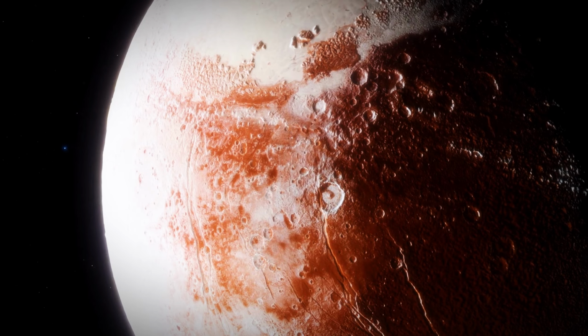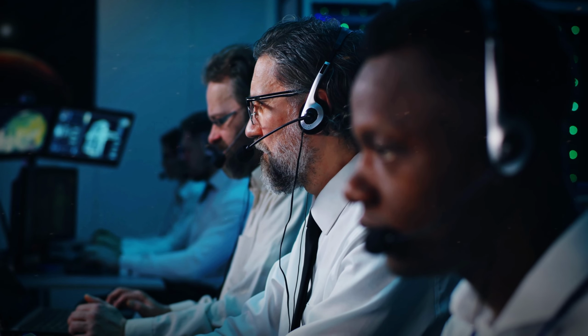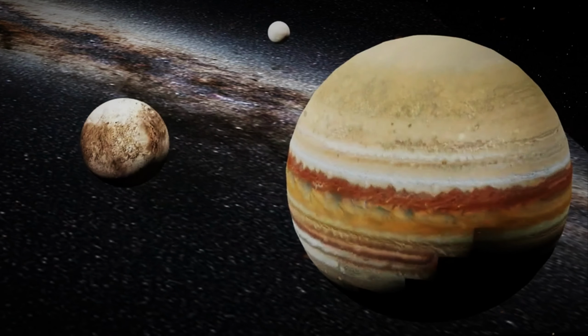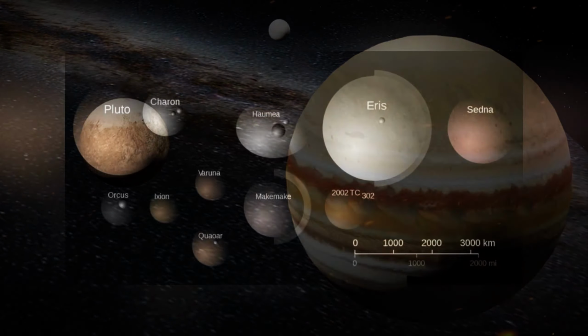ESA's JUICE mission is already on its way to study Jupiter's other moons, including Ganymede, which also might have a salty ocean beneath its crust. These missions aren't just about finding microbes. They're about answering the age-old question of whether we're alone.